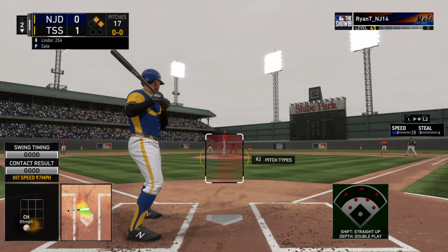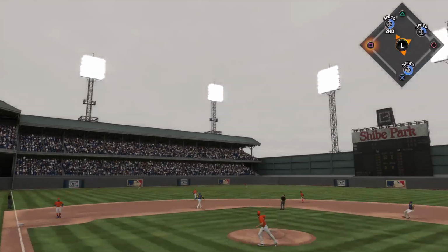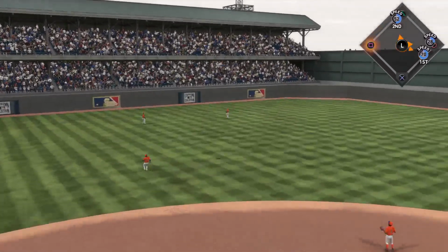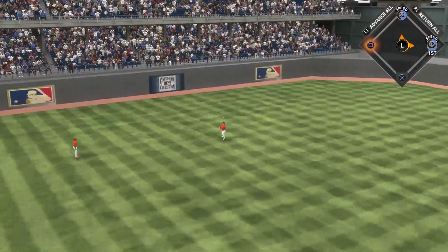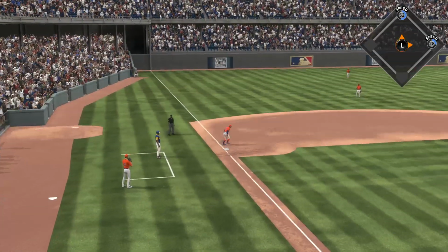So coming to the plate, Francisco Lindor. From the stretch, here's the pitch. Fly ball out toward left center field. Trout will slide over and put this one away, and that's out number 1.